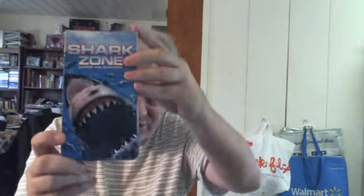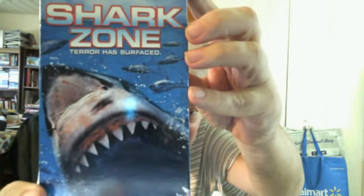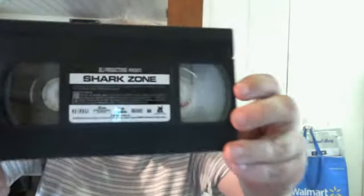From Shark Hunter, we go to Shark Zone. This too has a Blockbuster label on it, but at least we know it was released by New Image, and the catalog numbers are identical in the way they're structured. So I'm thinking that this was released by New Image also. It is released BBA-278. This is released BBA-388. And also the face labels are similar.